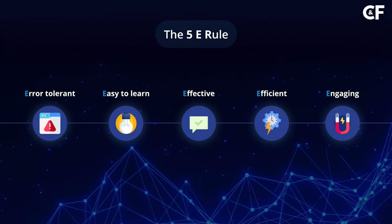So first, like we mentioned before, SUS. Another UX rule would be the 5E rule. So think about five dimensions of usability: effective, efficient, easy to learn, engaging, and error tolerant. So it applies to the context of enterprise UX. Effective: how accurately tasks are completed. Efficient: how long it takes the user to complete the task. Easy to learn: how low is the initial learning curve? Do they need any onboarding, any tutorials? Engaging: how satisfying is the software?